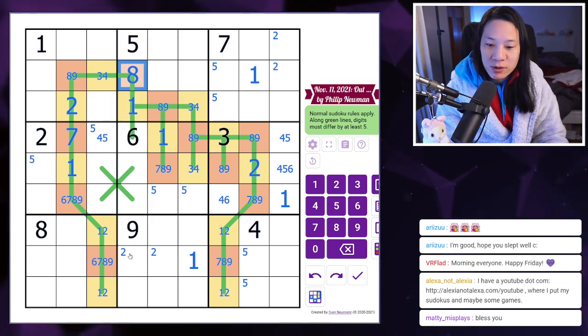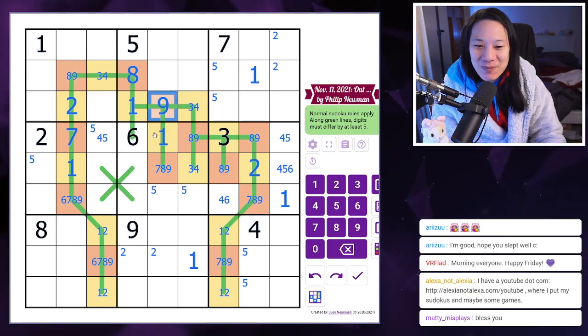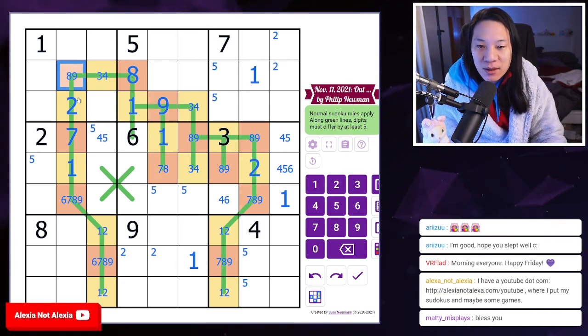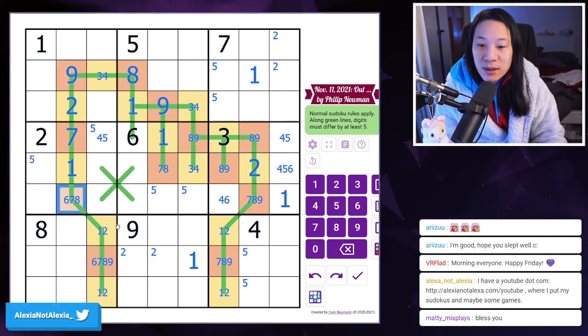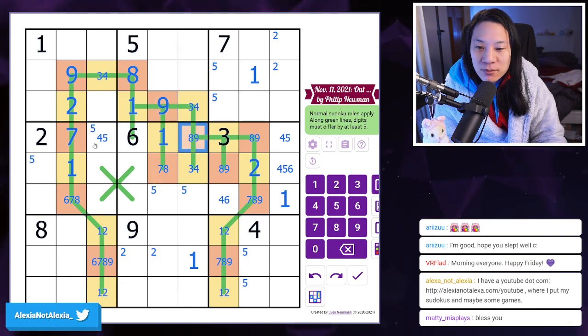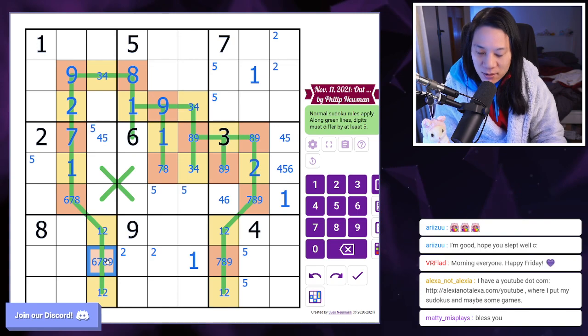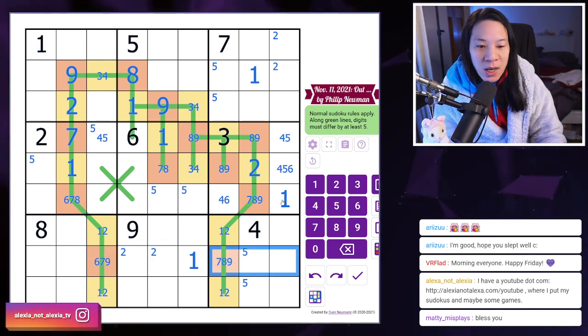Oh my god, this is an 8. This 9's been there the whole time. Holy crap. So that's a 9, which means this cannot be a 9. This cannot be an 8. No more 9s. Anything else? This 8 eliminates that 8. Okay.